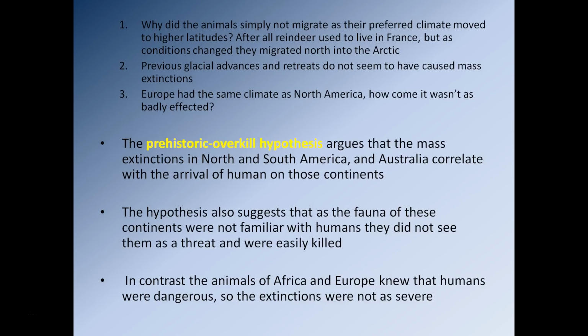These problems include, why did the animals simply not migrate as their preferred climate moved to higher latitudes? After all, reindeer used to live in France, but as conditions changed and France became warmer, the reindeer migrated north into the Arctic. Why did the rest of the animals not do that?